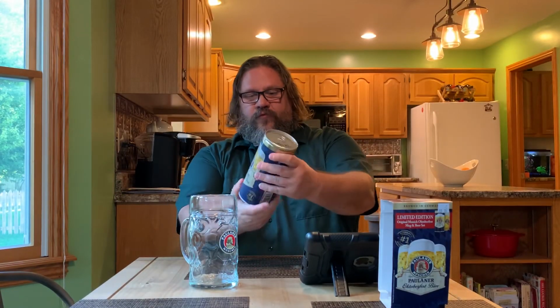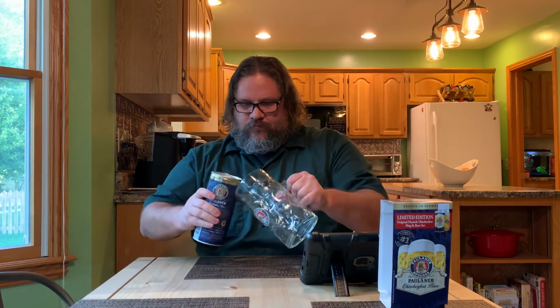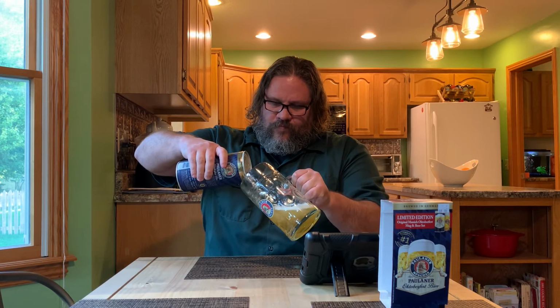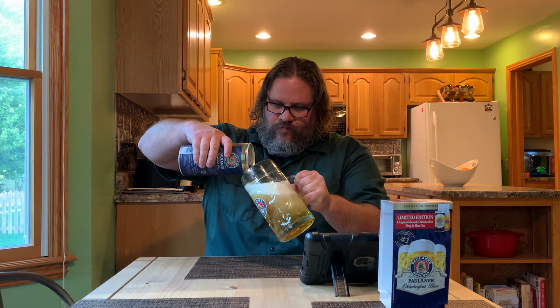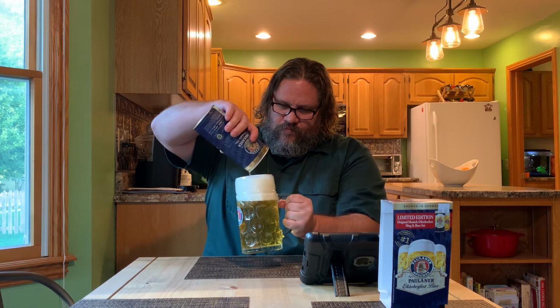So let's check it out. I've never seen the 1 liter cans before, so I was pretty excited to run into this. Pretty cool looking can there for you. That's a thing of beauty. Obviously it looks nice, clear gold color, nice frothy foamy white head on it, nice carbonation. You can see the bubbles coming on.